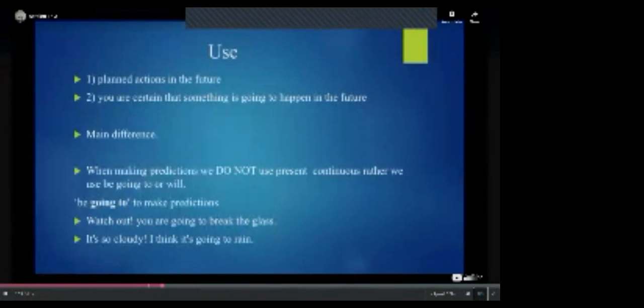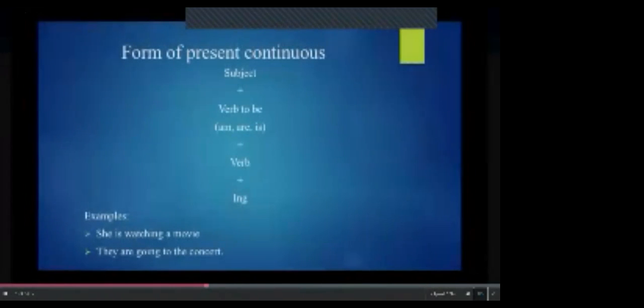We want you to know as well that when we predict, we do not use present continuous. Instead, we use be going to. Read the examples with me. Be going to to make predictions: Watch out, you're going to break the glass. It's so cloudy, I think it's going to rain. Now let's go over the form of present continuous. Subject plus verb to be, am, are, is plus verb plus ing. Examples: She's watching a movie. They're going to the concert.